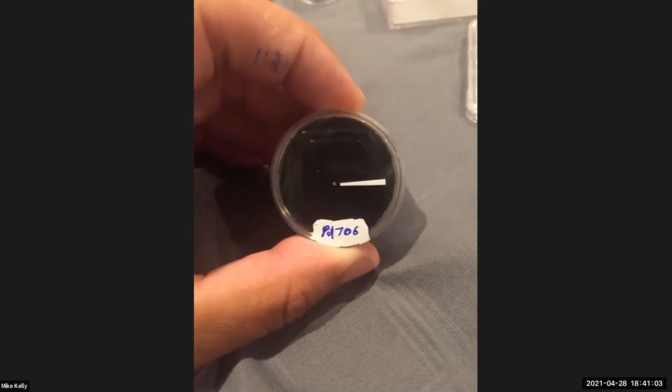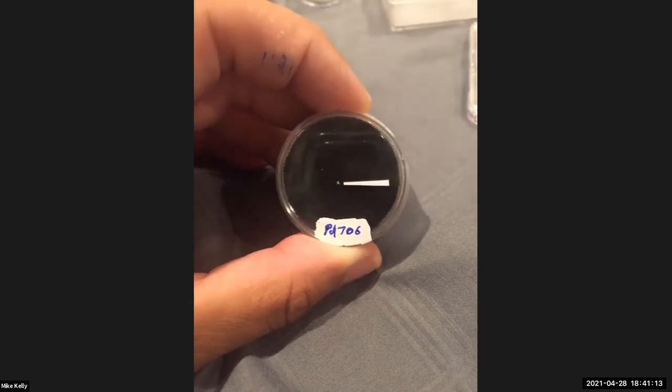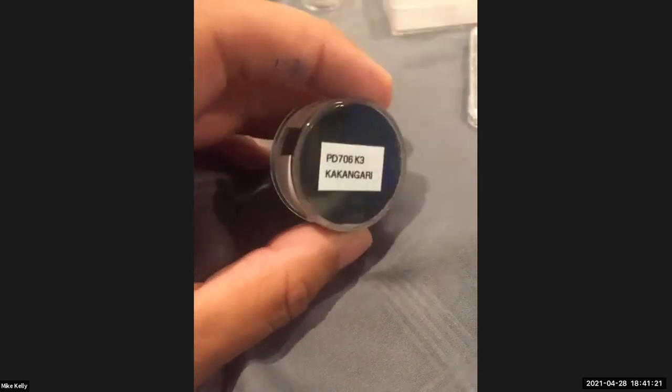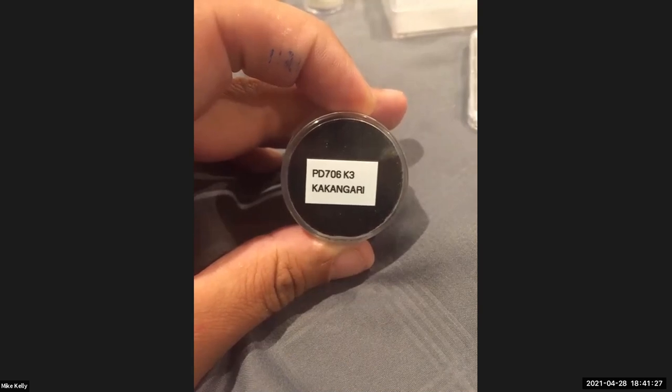Wow, hold on. God dang, dude. Black Beauty or the 7034 and its pairs is quite rare. You ready? I have no idea, man. Oh, Kapoeta? Kangari. So the namesake of the K's.